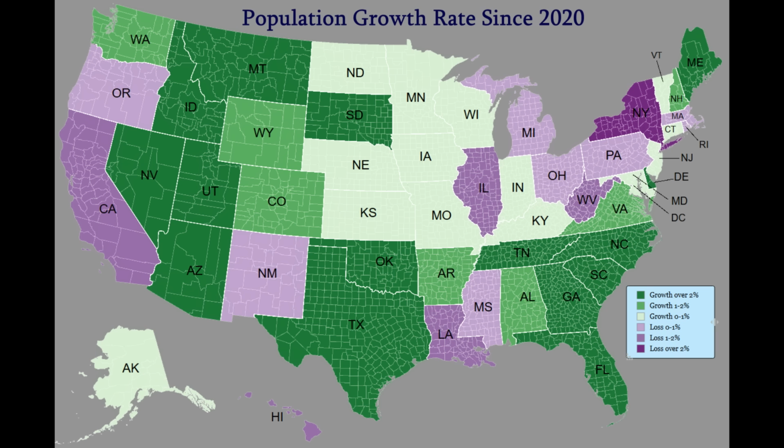So there has been a lot of population growth in those interior western states, but it kind of gives a false impression that the country as a whole has been growing quite a bit because you see so much dark green on there, but the country as a whole hasn't really been growing that much. Since the census, the population has only grown by 1% nationwide. That's very low. Between 2010 and 2020, the population grew by 7.3%.